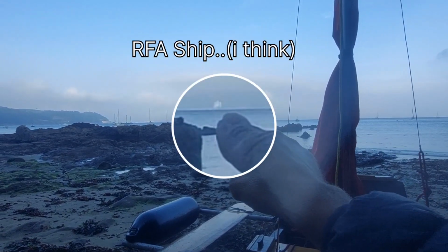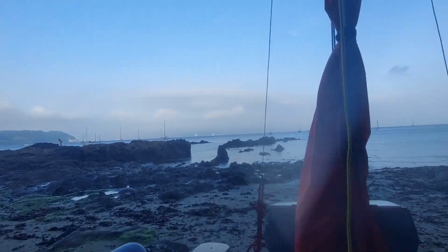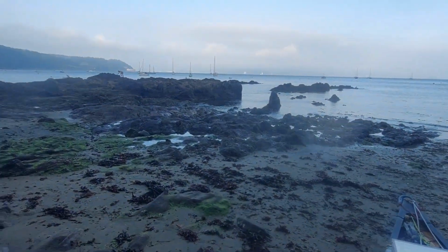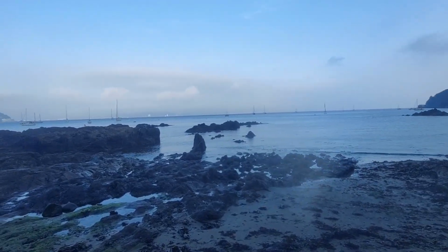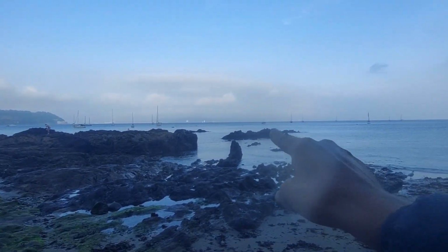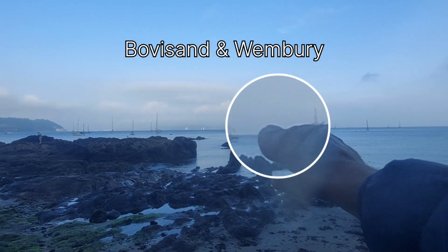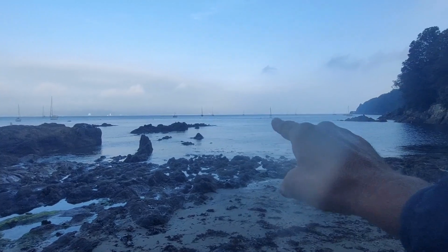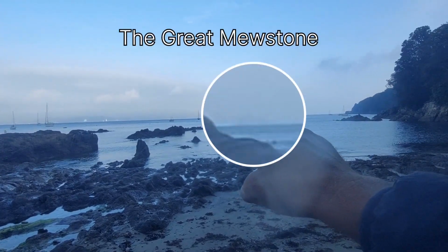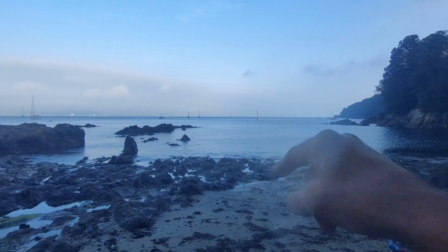To the left of it is a big RFA ship. What else can we see? You can't really see it with the naked eye, but Bovey Sands is just there, and Wembury. The Mew Stone is in between those two boats. You can't quite see it.